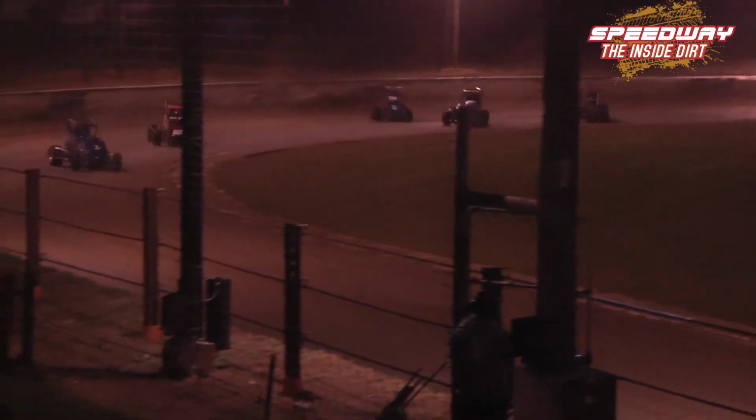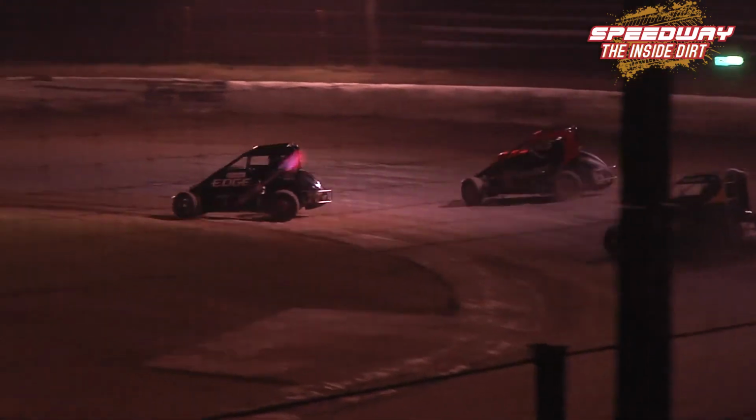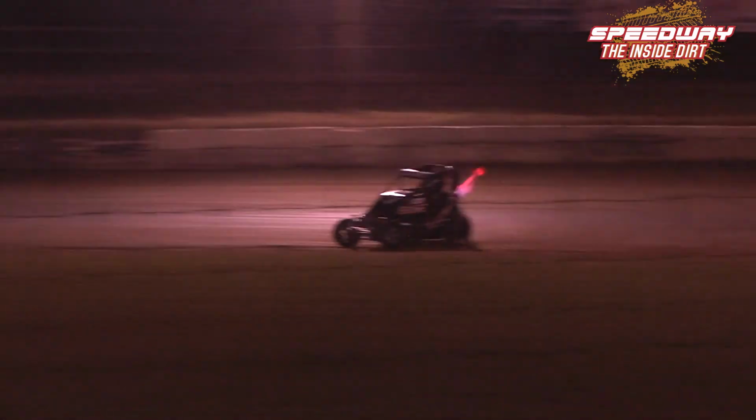Ben Cullen in the 77 car, he's putting on the fire show now, though. Flame coming a couple of metres out of the back of the exhaust. Oh, that's 77 Craig Mason, he's gone to the infield. Frenetic pace out there.